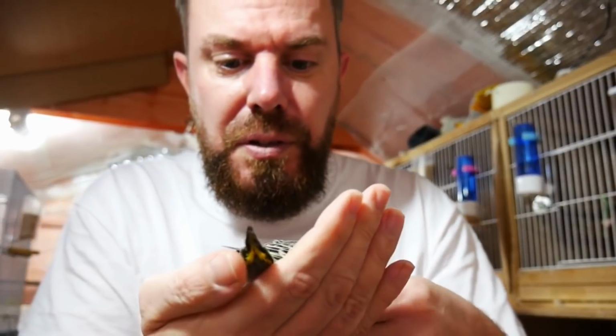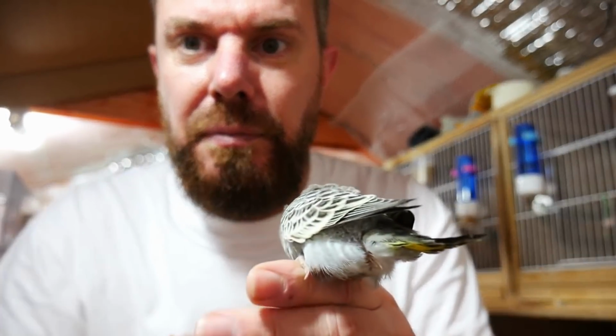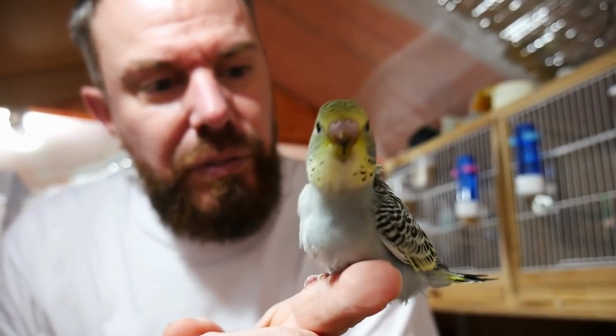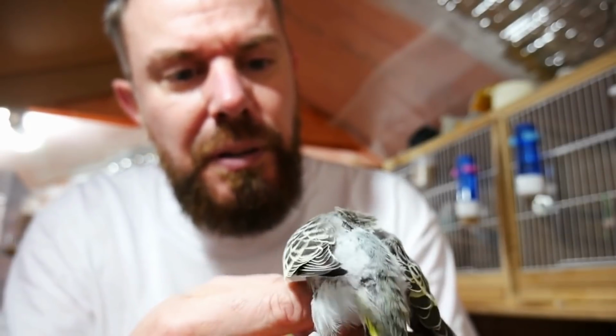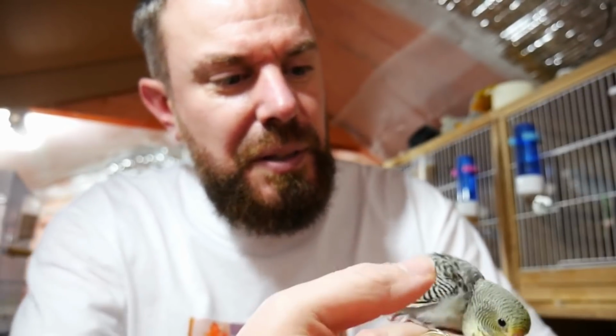Okay, so this one is the Bluey Greens. Roro sister. As you can see, I think he's a yellow faced grey. He's got a bit of yellow in his wings. Come on in. You're just a little bit too young, aren't you, matey?